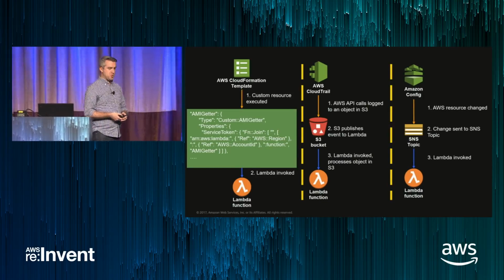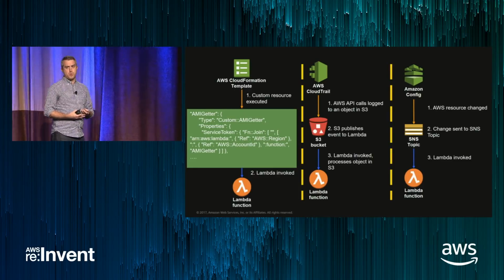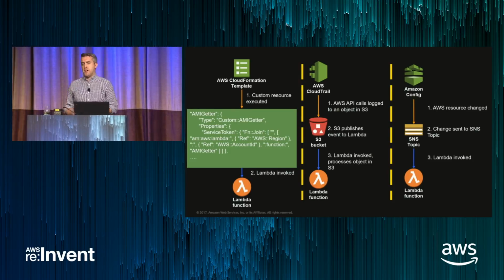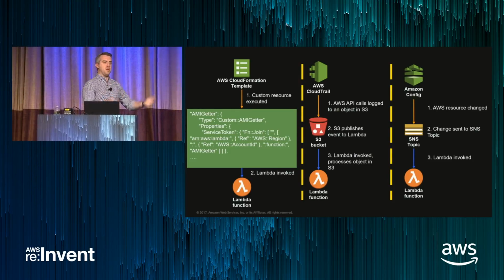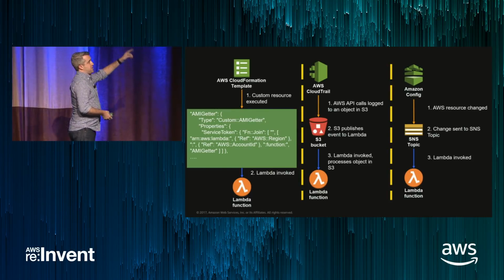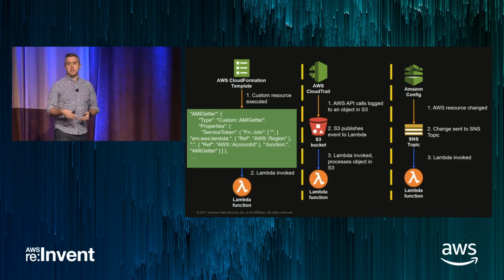A couple other management tool things that we'll talk about here. So AWS CloudFormation is a template-driven service for deploying resources in AWS. In fact, it's one of the most heavily used infrastructure management tools in the world just based on scale. So with CloudFormation, we have something called a custom resource. And much like it sounds, it's a resource that you define as a Lambda function.